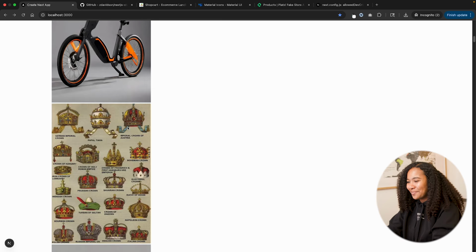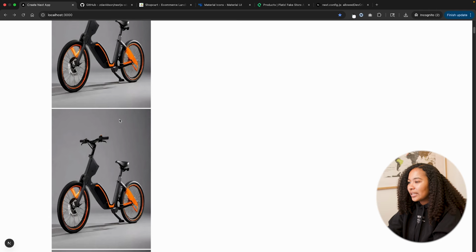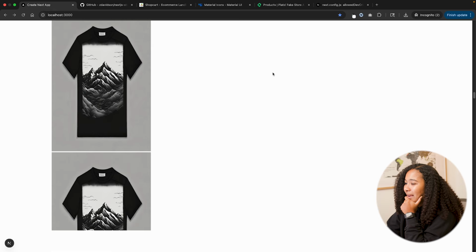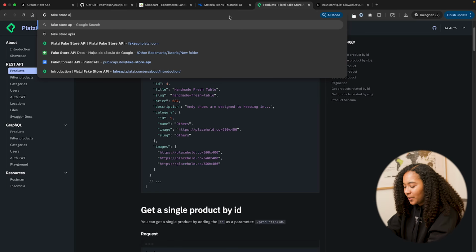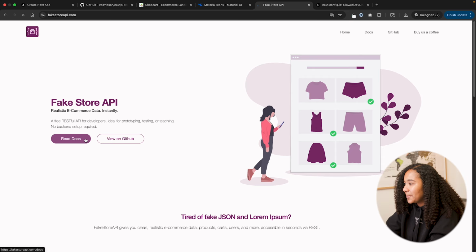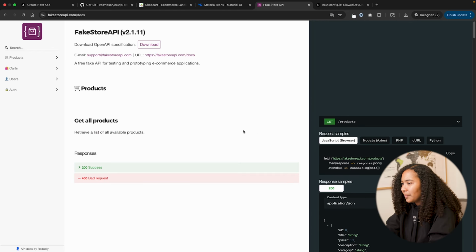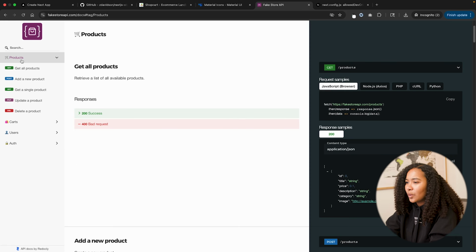Look at that. Look, bikes for days. All right. I'm guessing some of these are user added products, which might be an issue. Maybe we should find a different fake store API, because actually this is looking not very promising. There's another fake store API. If you've seen some of my videos before, you've seen me use this previously. So I think maybe this is the way to go.